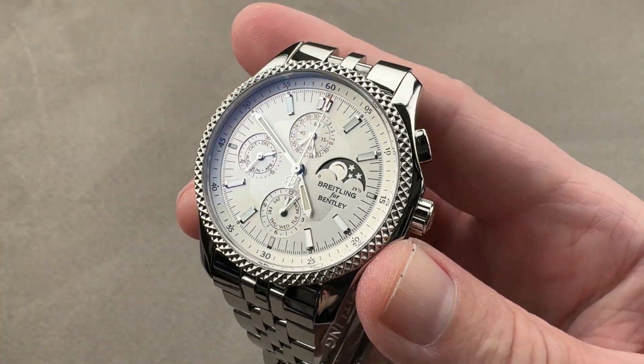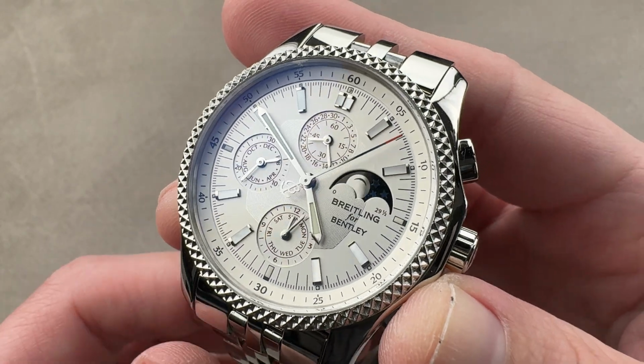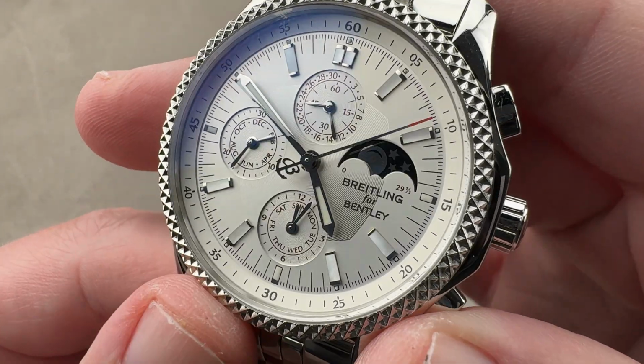Let's do a lume shot real quick. So you can see it's an easy watch to read in the dark, such as during the 24 Hours of Le Mans. Bentley would know all about that.